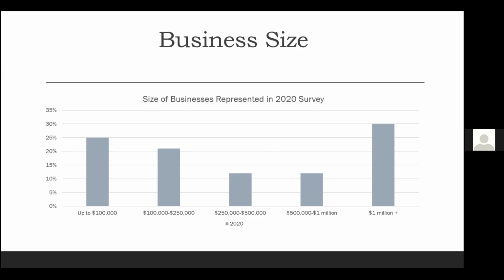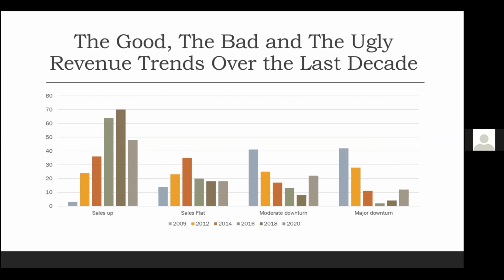So let's dive into the nitty gritty here, the good, the bad, the ugly: the revenue trends through the last decade. There's a lot of information on this slide, but basically you are looking from good sales up to the left, all the way down to people experiencing a major downturn. All of these bars represent the varying years from 2009 to 2020. So you can see this crushing reality that people were experiencing in 2009.